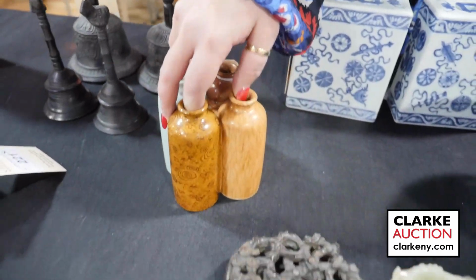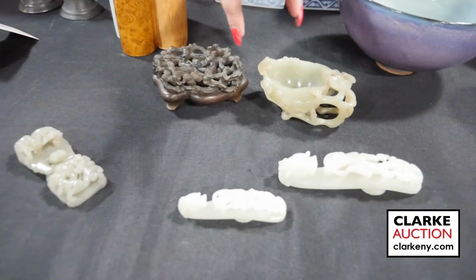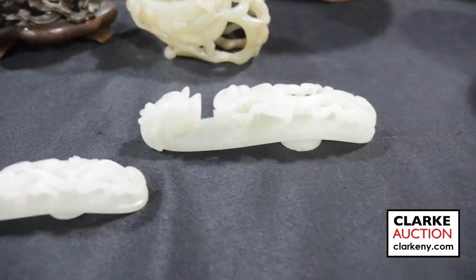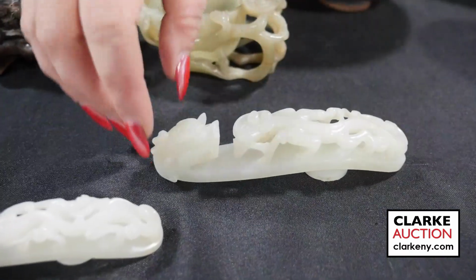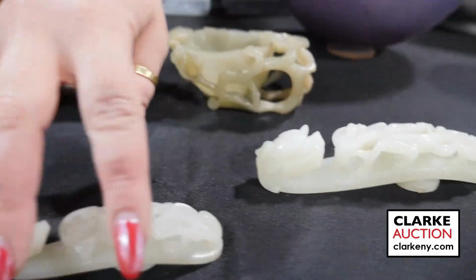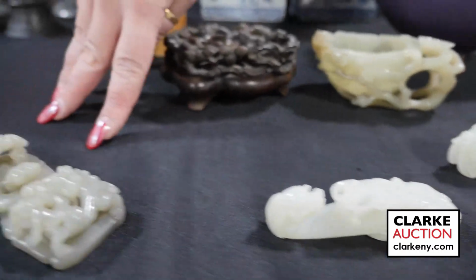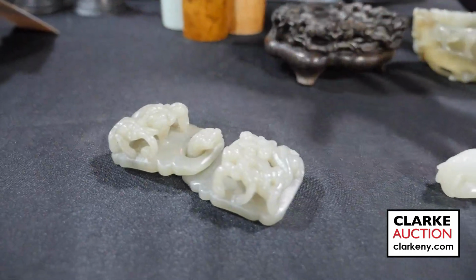And moving on to a collection of jade. So this is really nice to have 2 examples of Chinese carved jade belt buckles. So here's one that's exceptionally carved and a nice larger size, and here's a smaller version which is more of a white color. We also have this 2-piece buckle, and these 3 are all from the same estate.